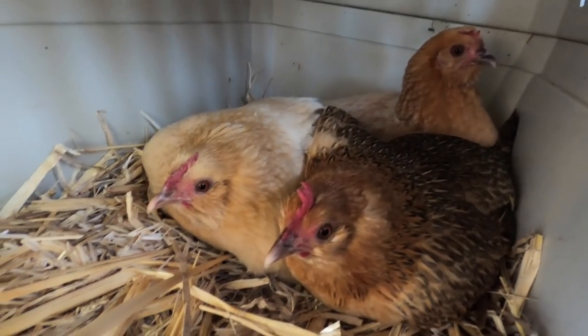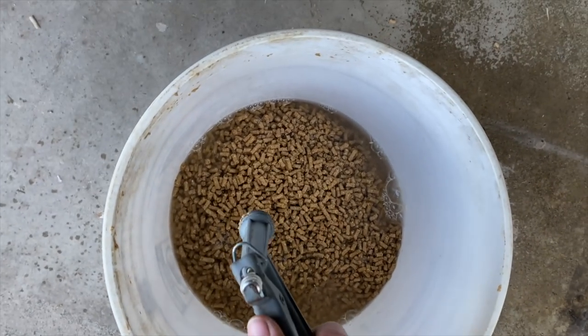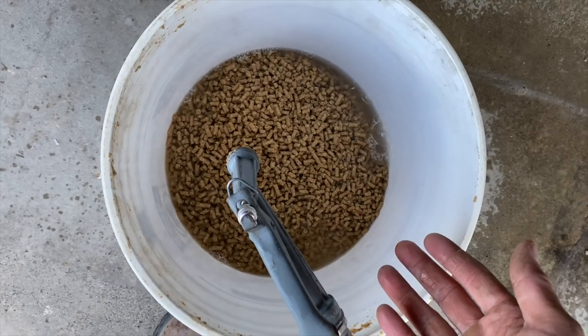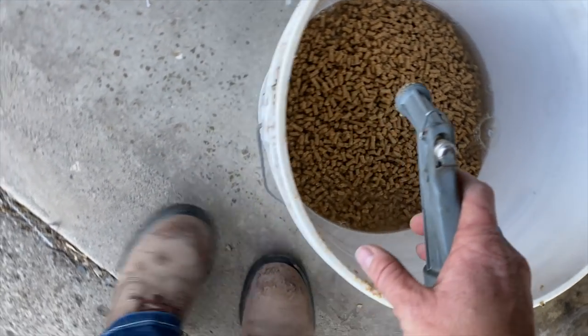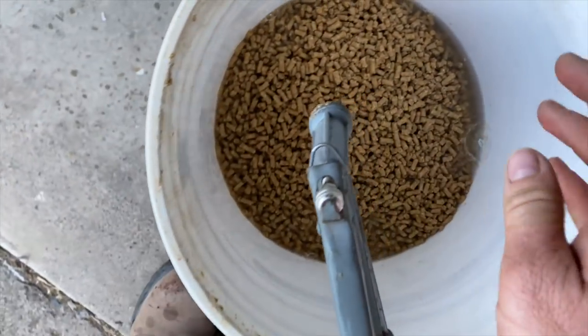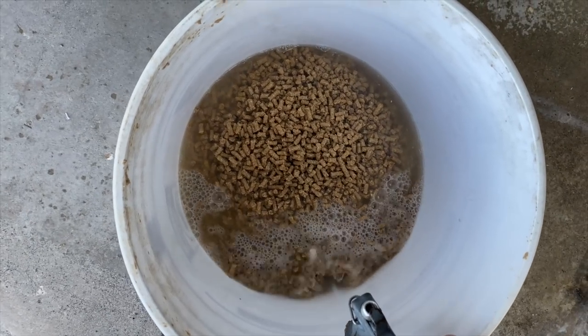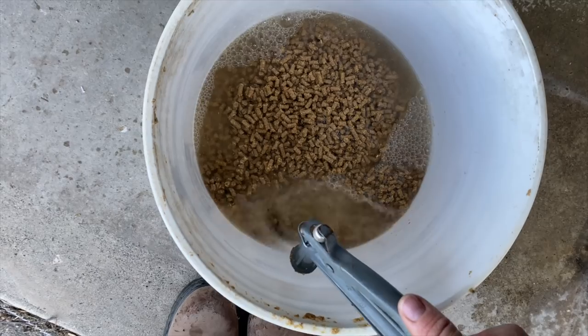Hopefully everyone's happy. I apologize I didn't start this video sooner. I normally buy crumble actually, but I have found that I like pellets better for fermented food. So I just have a 5-gallon bucket. I filled it about halfway and then I'm adding water. You want to have about 1 or 2 inches of water over the top.